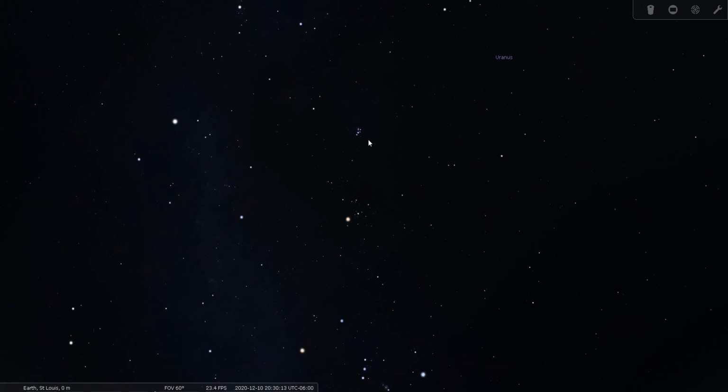And many people thought this was the Little Dipper at one point in their lives. I know I did. The actual Little Dipper is big. I mean, it's half the size of the Big Dipper. So this is a dipper shape, but it's not the Little Dipper, it's the Pleiades.